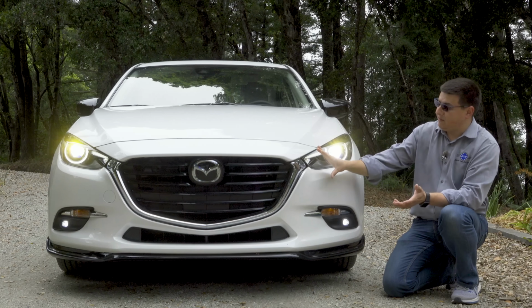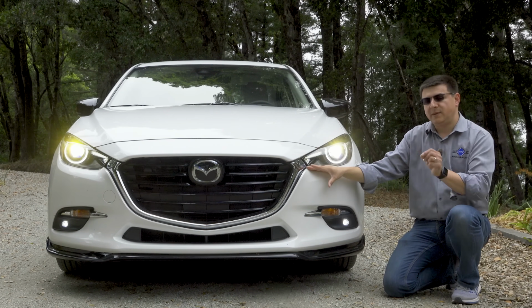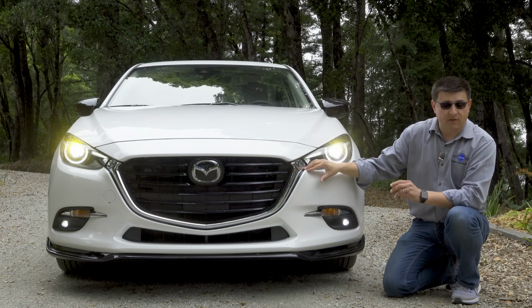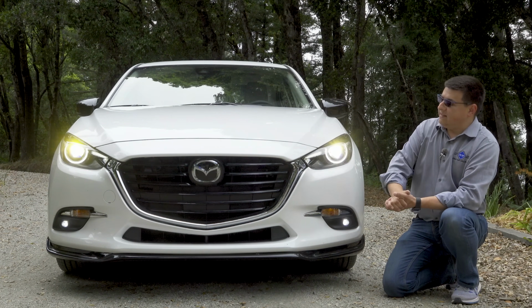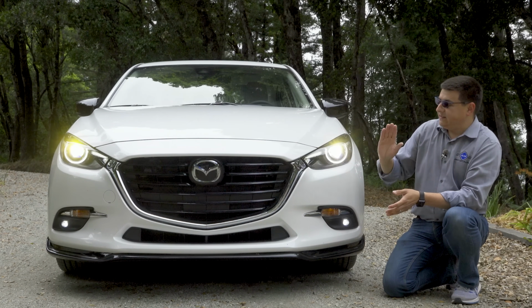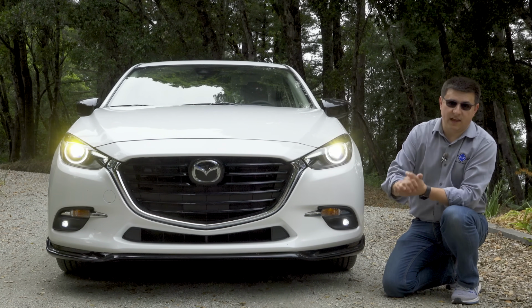Be sure and let me know what you think about the overall look of this Mazda, especially as compared to the recent entries from Kia, Hyundai, Honda, and of course Toyota. Let me know down there in that comment section below. Even against all of those new entries, I still think this wins the award for the most attractive entry.